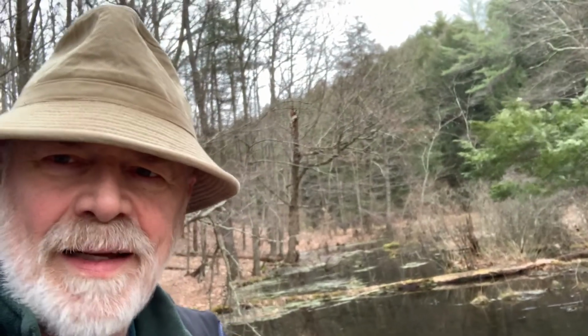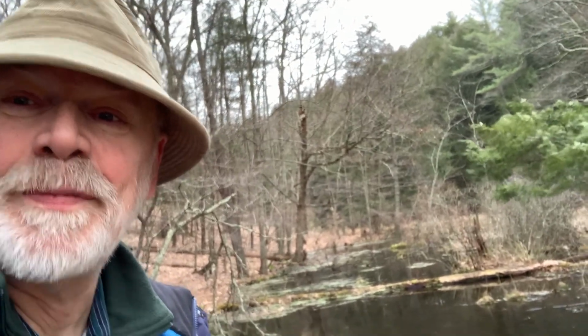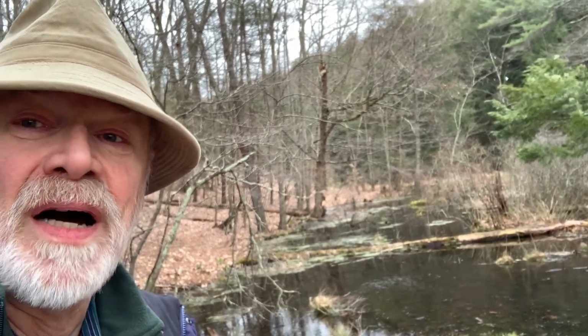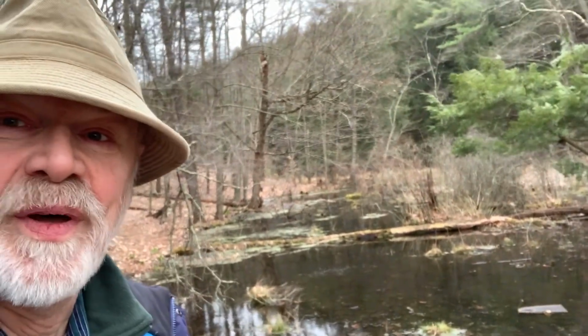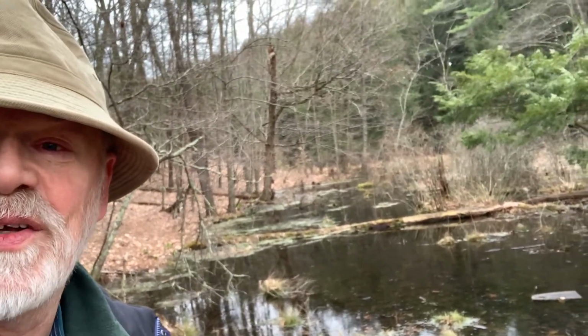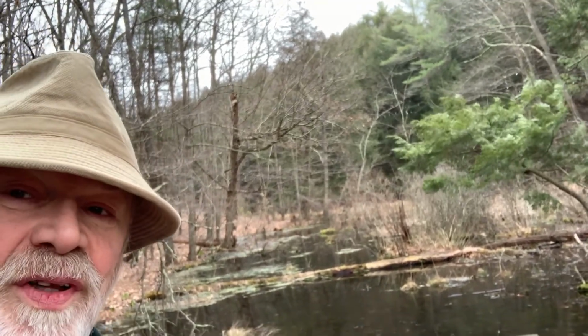Here we are at Hemlock Swamp. I estimate that there are at least nine species of amphibians that actually use this swamp for breeding purposes. They come migrating from maybe miles away to get to this swamp. And if the weather was better and it was nighttime, we would hear a lot of frogs in here right now. The wood frogs have laid their eggs already, and the peepers would still be going at it. And the salamanders have also laid their eggs already, and I'll show you what those look like in a bit.